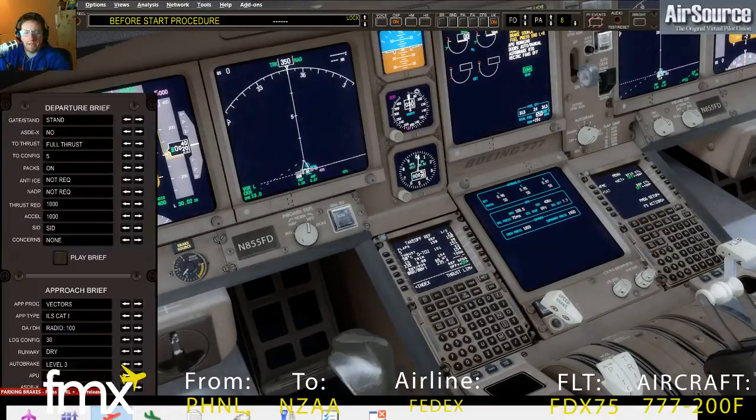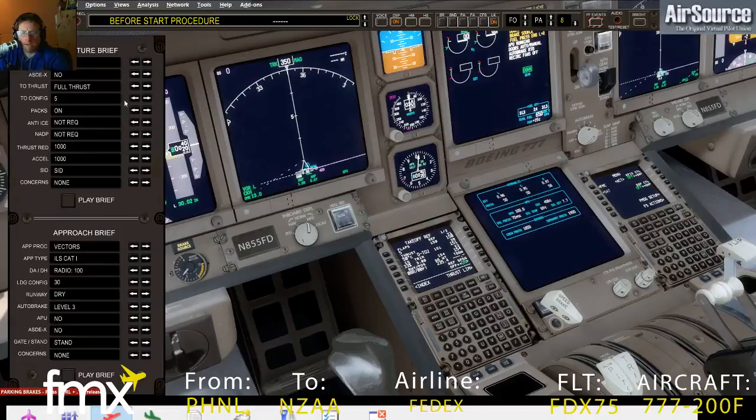So, let's brief for the departure. Alright, we're currently on stand, ASDEX, let's not worry about that. It's D-rated takeoff, flaps 5, packs on, anti-ice not required, NADP2, I was learning about those the other day. I'll explain them when I know more about them. Thrust reduction, acceleration 1500, it's a SID. Actually, let's take vectors, and I have terrain as my concerns for today. Let's just play through that now.